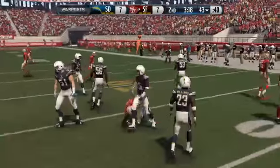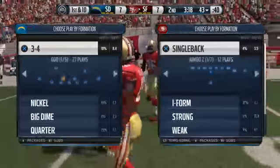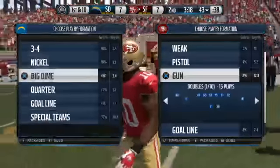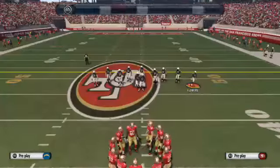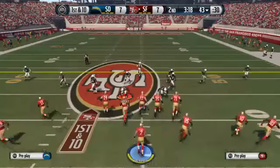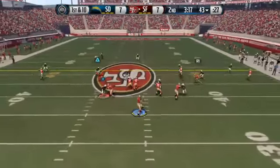That return's good for about 31. Ellington's able to show off his talent on that punt return that time. What speed and quickness that allows him to break through some of that coverage and picks up good yards. The 49ers got absolutely nothing out of their previous possession, and here they are back on the field.